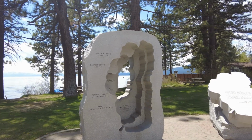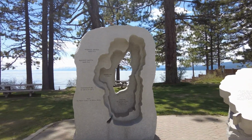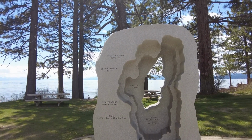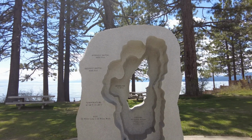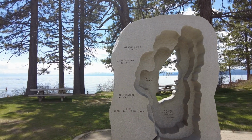I found this interesting place. It looks like a model of Lake Tahoe. It says average depth is around 1000 feet, deepest depth is 1645 feet, and shoreline 72 miles. Volume, you can see. This is nice.